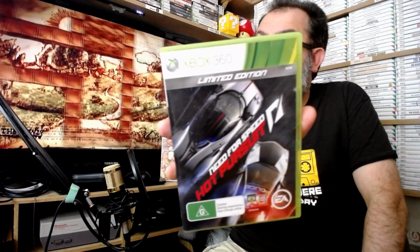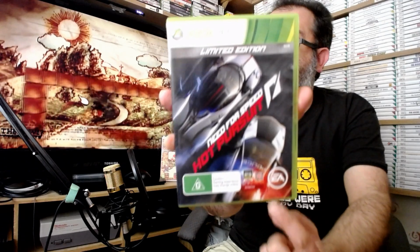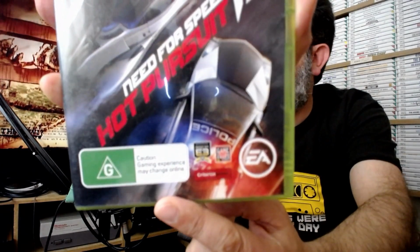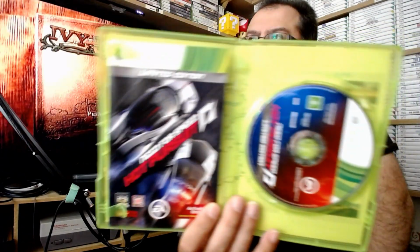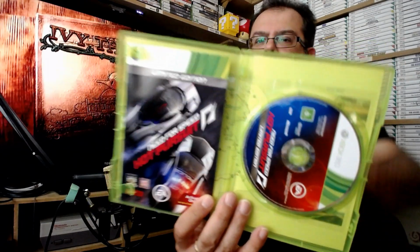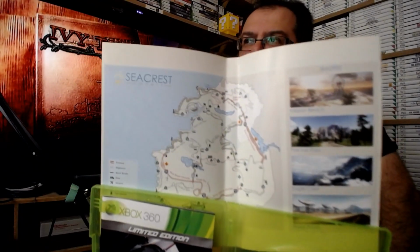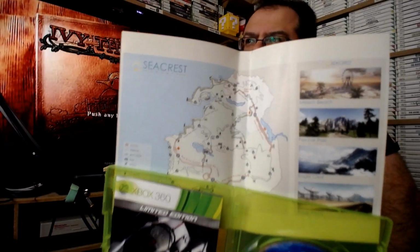And then the other one I picked up, which is interesting for a couple of reasons. One, it's a Need for Speed game, which is great. So this is Need for Speed Hot Pursuit. This is the limited edition, but also you will notice from the bottom it is an Australian version, which I found in the charity shop in the UK for £1. And what I do like about this is, you can't see it there, we just pull the inlay up and there's a lovely little map on the inside. That's nice.